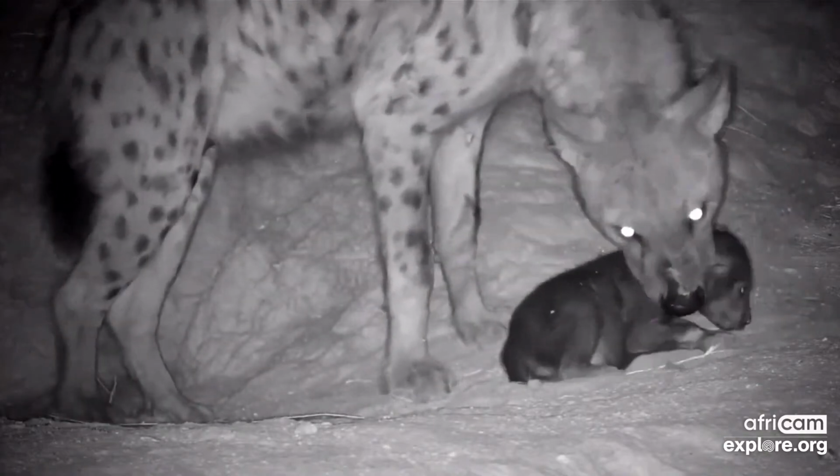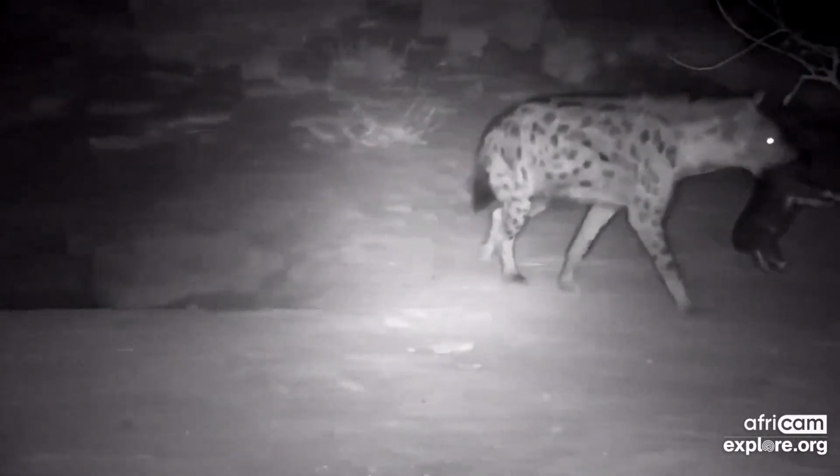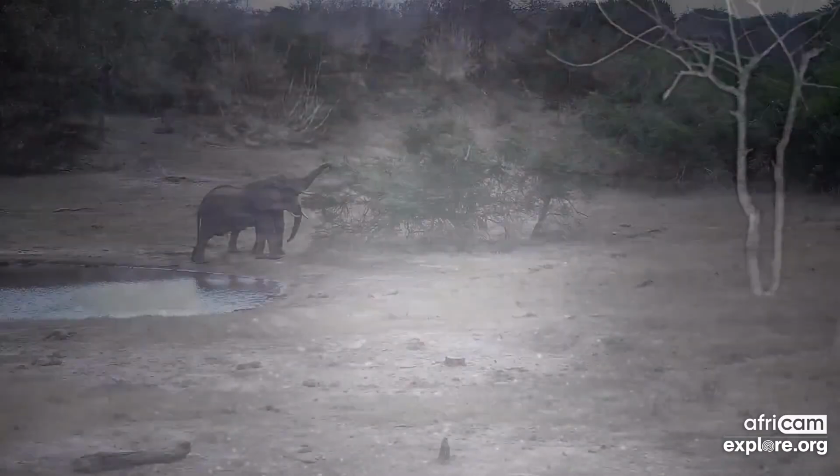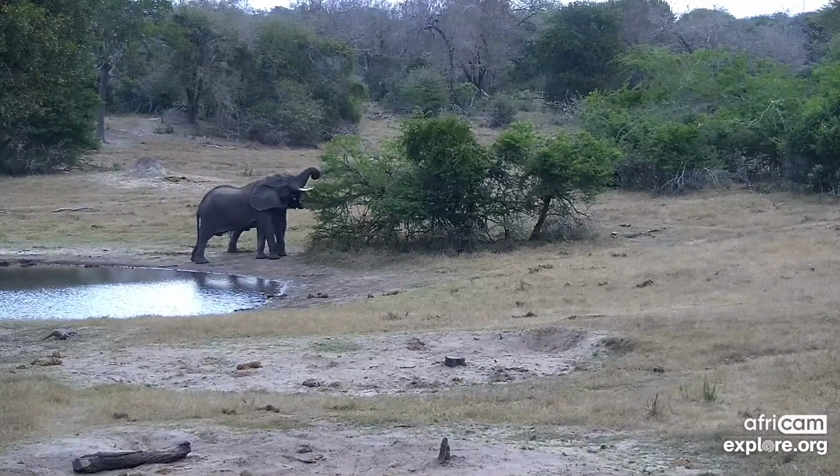Even a baby hyena can be cute. Look how cute that little guy is. And there you go. Off to a new home.